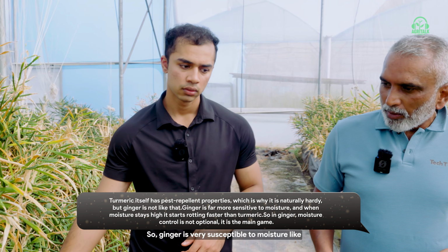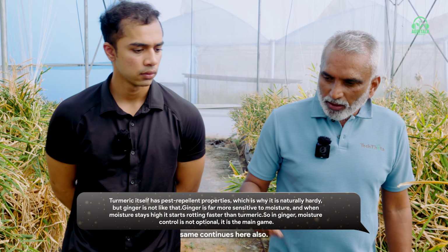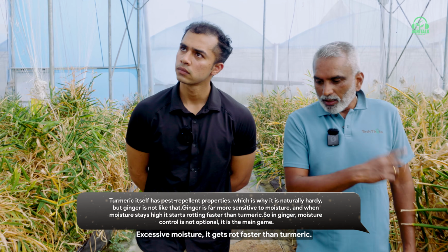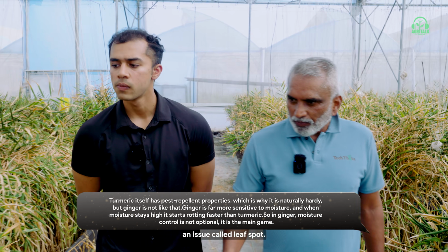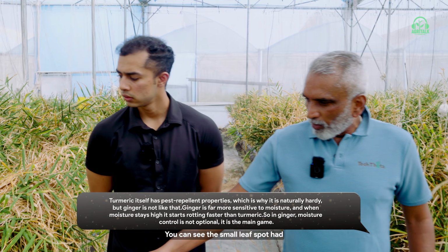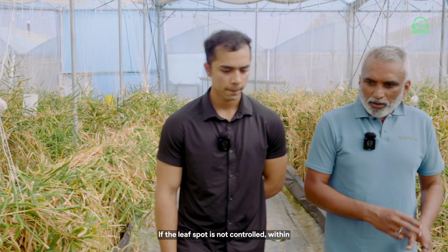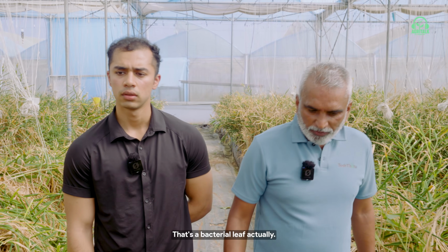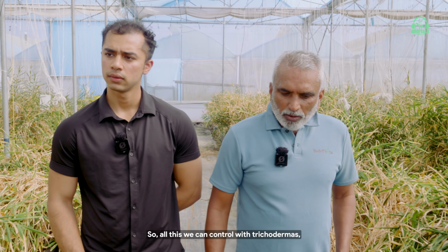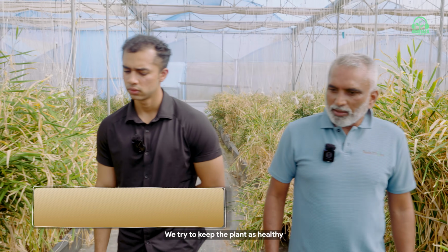Ginger is very susceptible to moisture, same as turmeric. With excessive moisture, it rots faster than turmeric. Moisture is very, very important. And there is an issue called leaf spot. You can see the small leaf spot that came here, but we controlled it. If the leaf spot is not controlled, within 2 or 3 months the entire plantation will go off. That's a bacterial leaf spot. All this we can control with Trichoderma and Pseudomonas, by keeping the plant as healthy as possible.